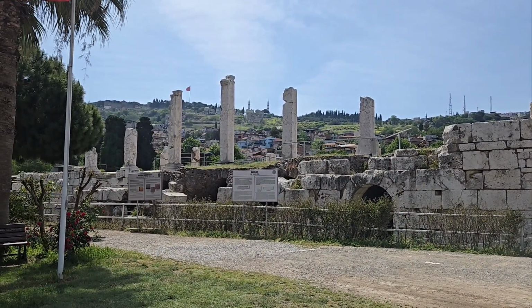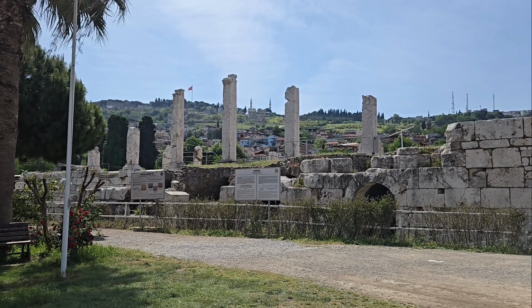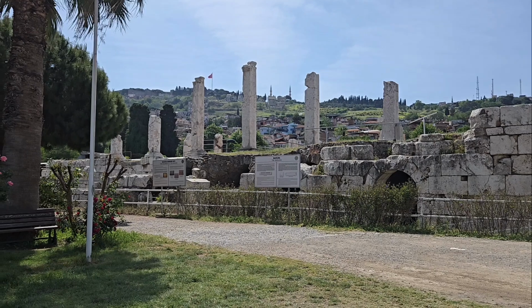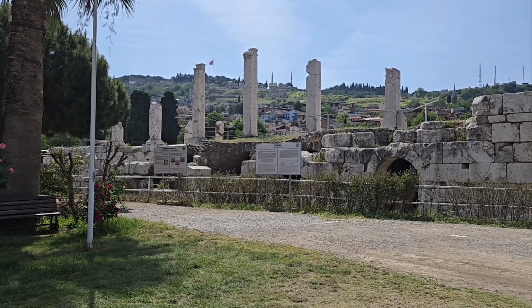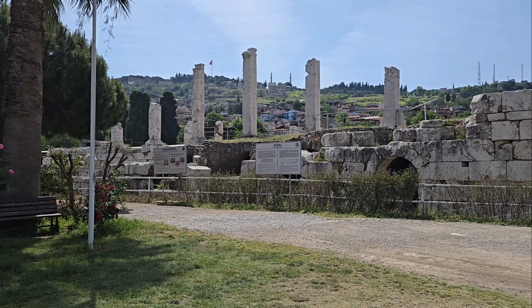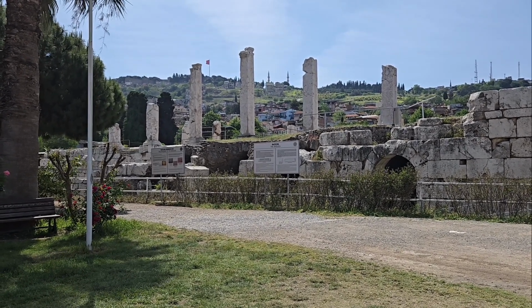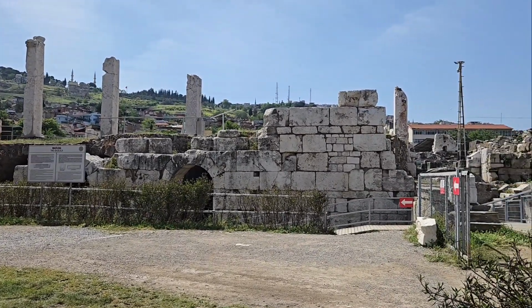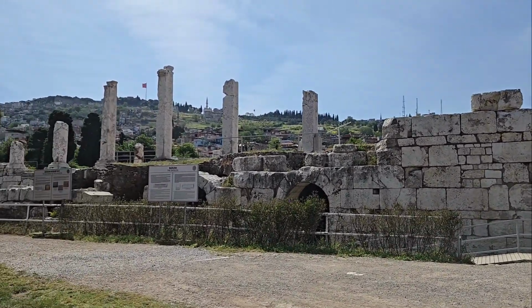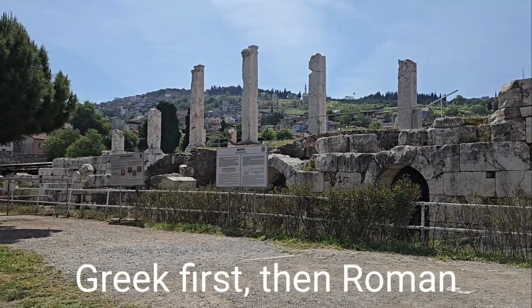I'm guessing up there is where they said the city was built up on a hill, and the Agora was between the hill and the bay. And yeah, it was used as a cemetery after kind of the decline of the city. And this in front of me is the basilica, but it's like not a church. It was a Roman structure that had judicial and commercial purposes.